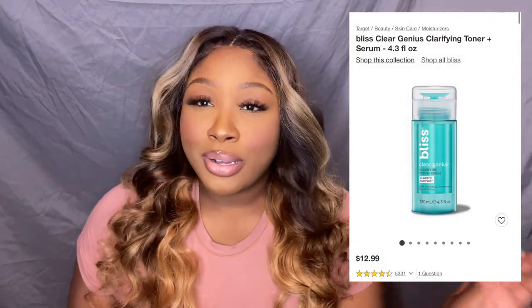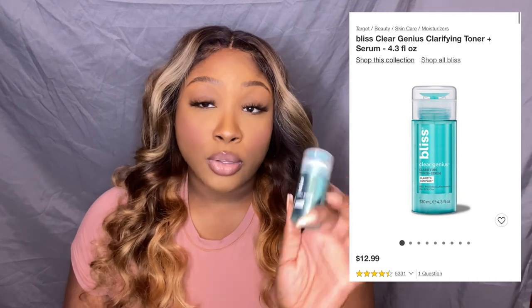I use this at nighttime. I don't really do too much in the morning because I'll be trying to get to work on time. I use this at night after I cleanse my face and after I put on my moisturizer. So I just let this soak up into my skin.